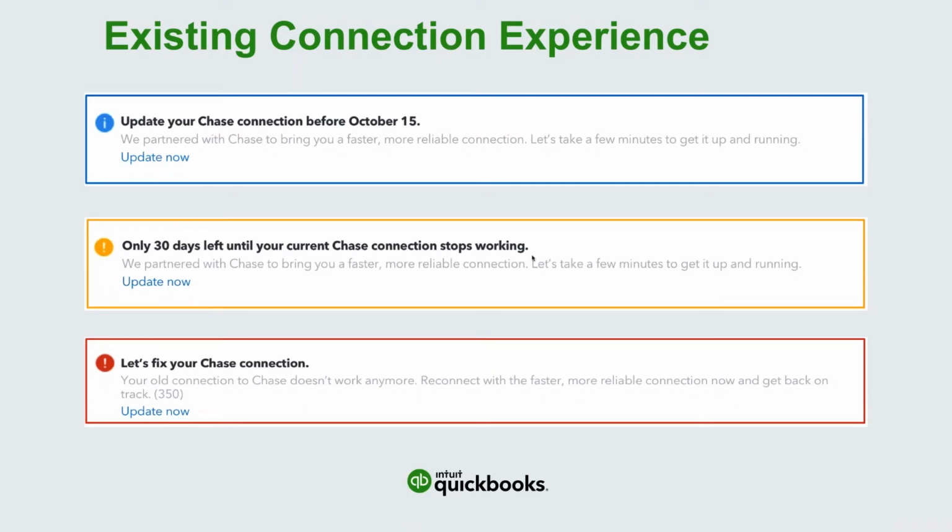And basically, these dates are just example dates, so don't take the dates on this slide too seriously. But essentially what will happen is they'll get a first warning that says, hey, there's an opportunity for you to update your bank's connection, and you have until some date to do it, with a little blue link that says update now. Clicking that update now will send them through that first time connection flow. They'll just have to relog into their bank, choose the accounts that they've already connected, and say give access, and then everything else will happen in the back end.